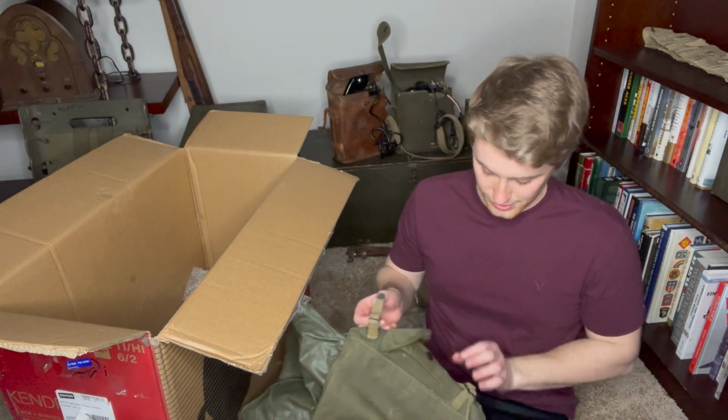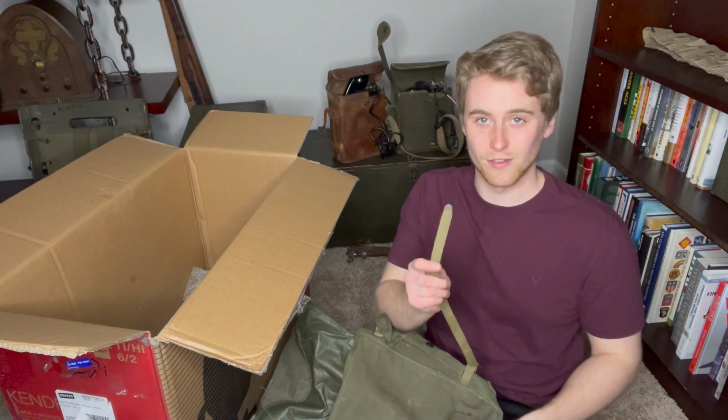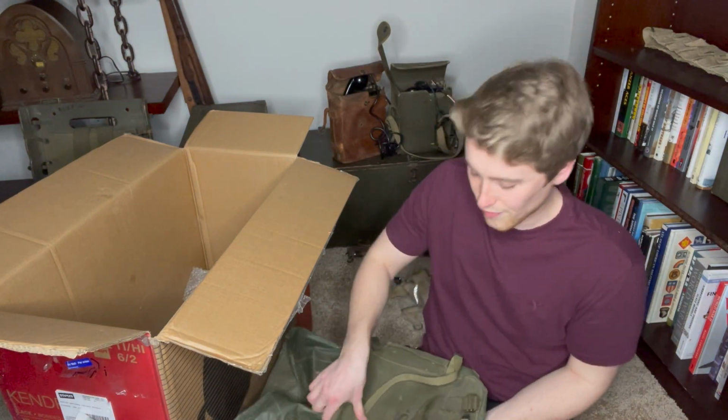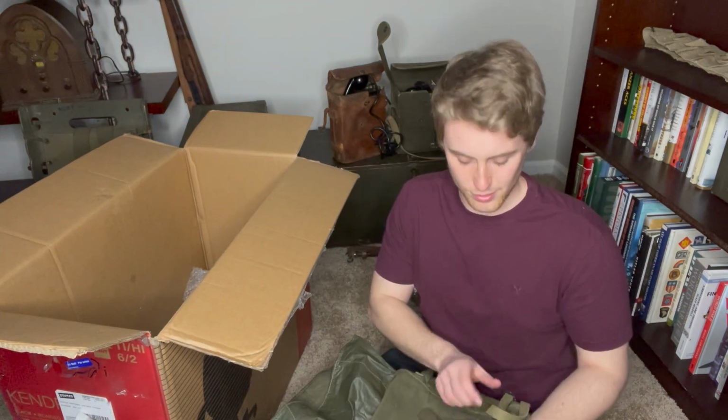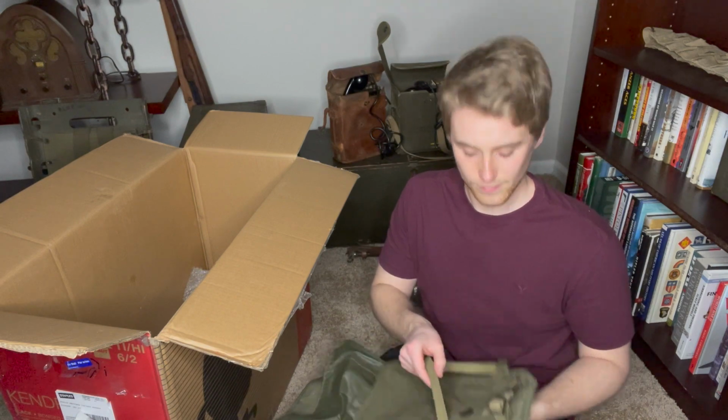And also you can see that it's transitional, which means that they used two different types of fabric, some of this lighter stuff and then some of this darker color, because they were still trying to use up the light color while they were switching to the dark shade. Let's see what's next.